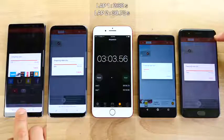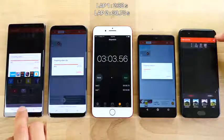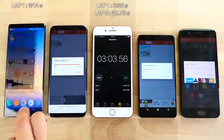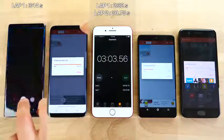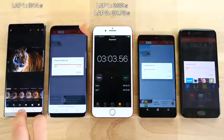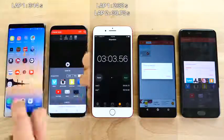30 seconds, about 31 seconds for lap number 2, just to open up every other application and check what was going on inside of it. So the Galaxy Note 8, using its 2 gigabytes of RAM, wasn't far behind. 3 minutes and 14 seconds for lap number 1. This is pretty consistent compared to the last speed test I did just with the Note 8. So that gives me a little bit of a better idea how it performs. Now, this one also has all of the applications left where I left them.